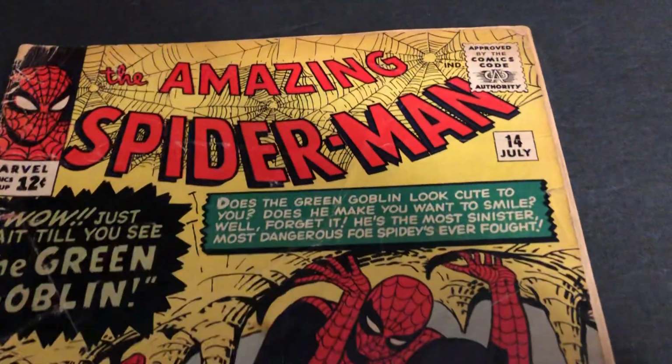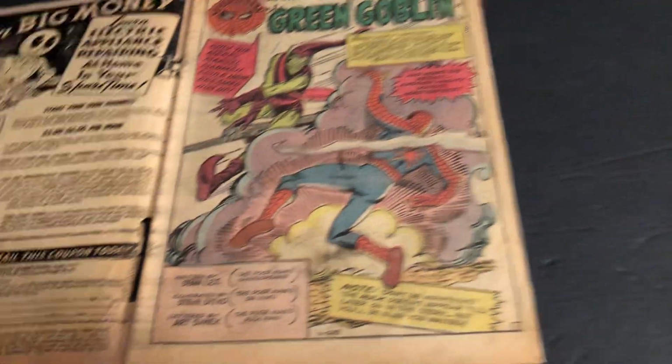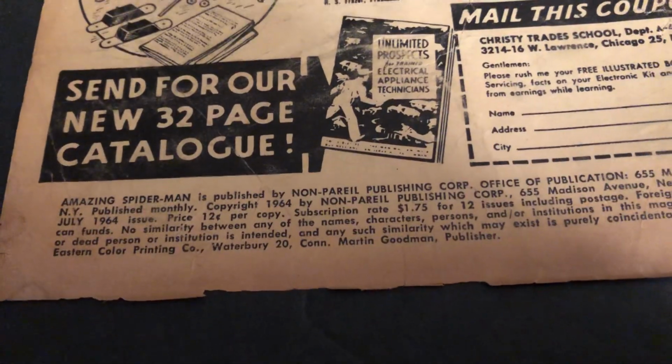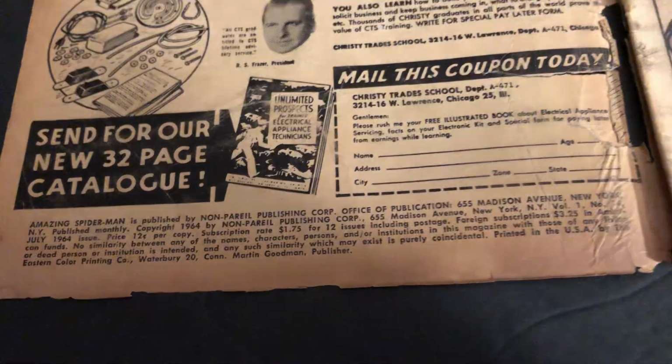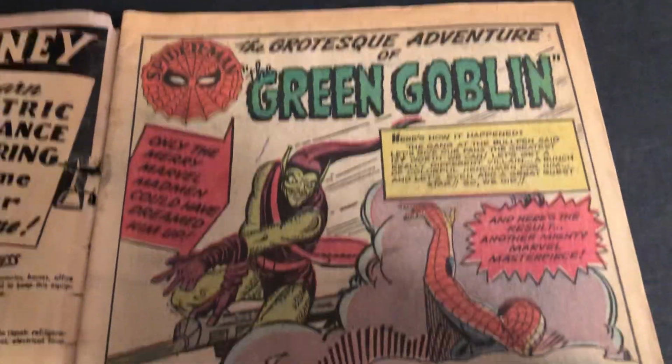It's the back. Nice yellow background here on this 12 cent. This one's probably about a 2.0. This is from 1964, cover date July. Let's take a look at the splash page here.